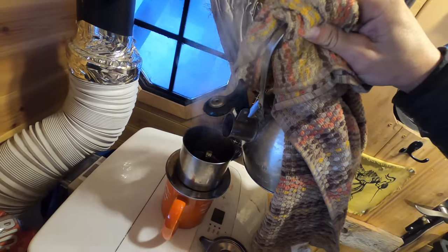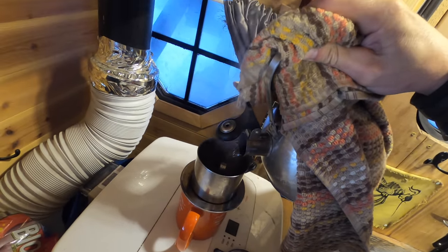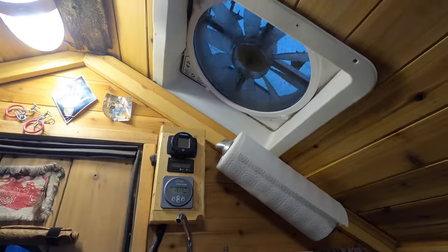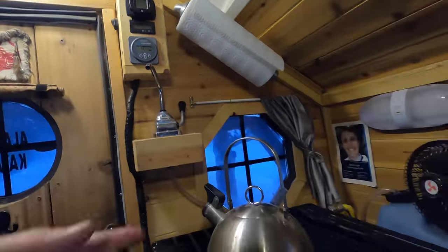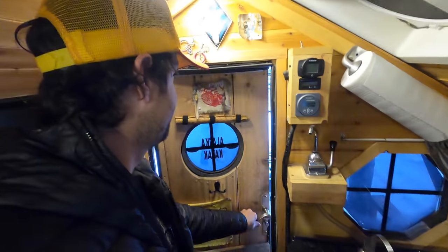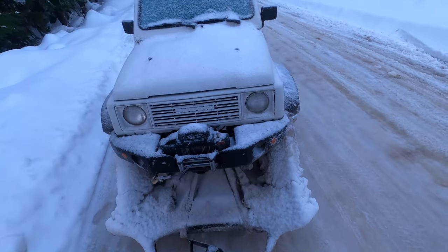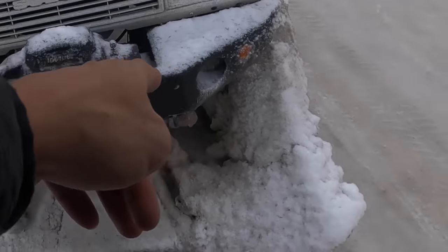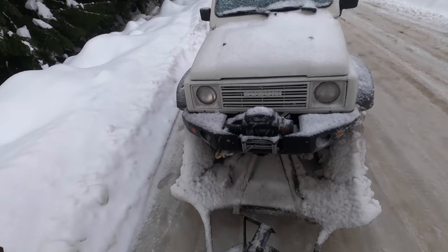One time I burned my hand and dropped this whole freaking thing down. We're not gonna do that again though. It's really nice having this fan right above the stove. I did that on purpose so I could turn it on and suck the condensation out whenever I boil water and stuff like that. Wow, look at that ice caked up. The straps all covered, inches of ice. Couldn't get that off if I wanted to.